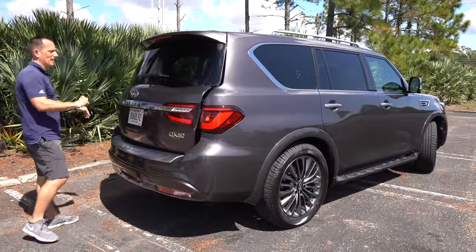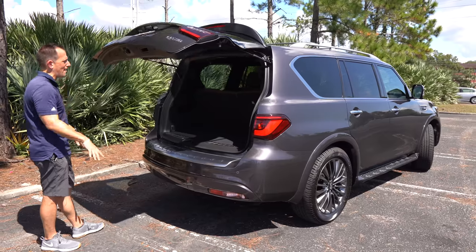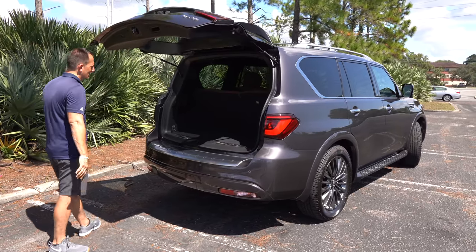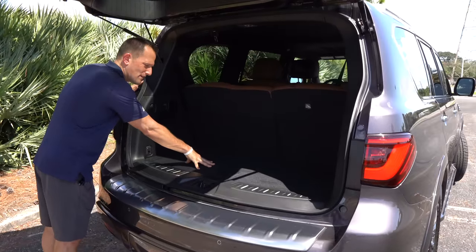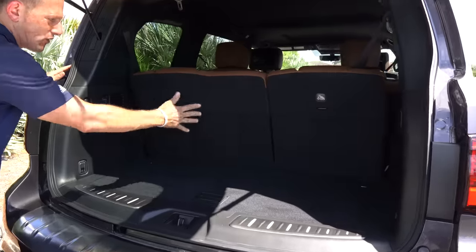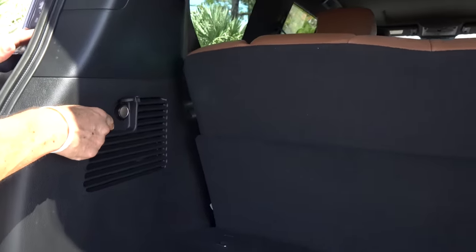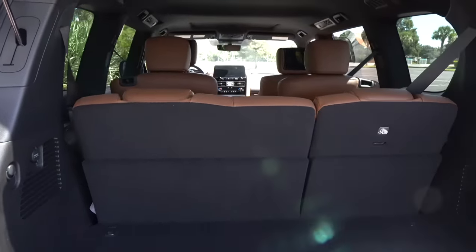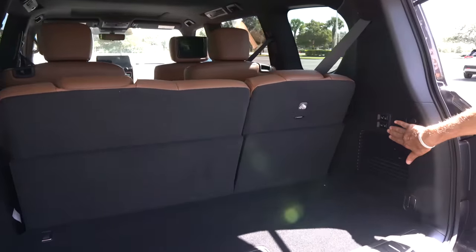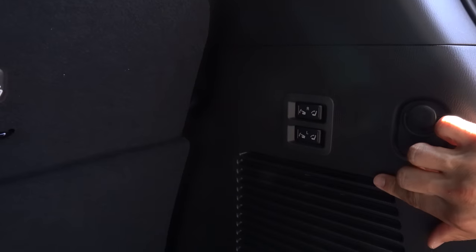All right guys, cargo area time. Hit the button, electric assist, rises up nicely. Obviously the Escalade's also gonna have an electric assist on the rear lift gate, but what do we have? You got almost 17 cubic feet of space with the third row up. On the driver's side, you do have a 12 volt, which is nice to see, especially for those tailgate parties, especially for when you go to the beach.